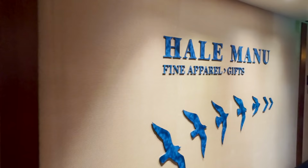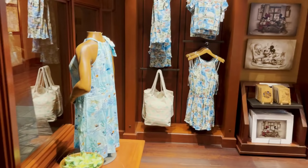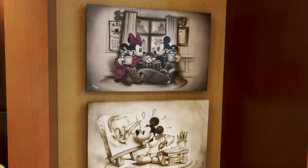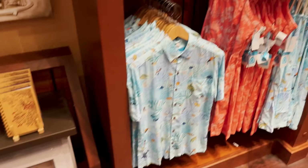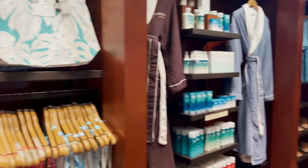And as you walk down here, you see they have fine apparel and gifts right over here. Look at this. This is cool stuff. So this is where you get your nice little Hawaiian shirts, but look at this, guys. Let me show you what's cool about this. Look, do you see? A little hidden Mickey right there. All right, I just learned something.